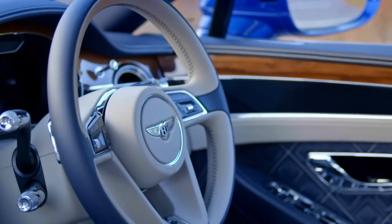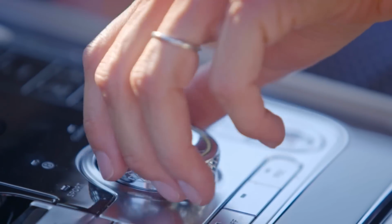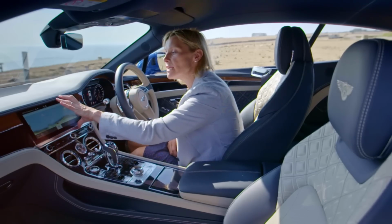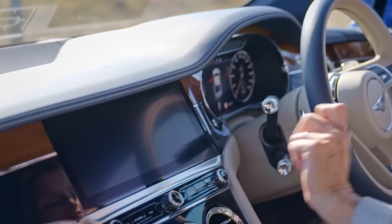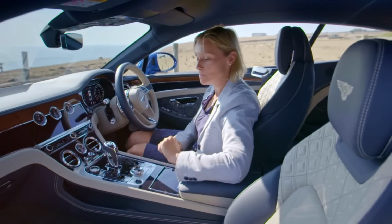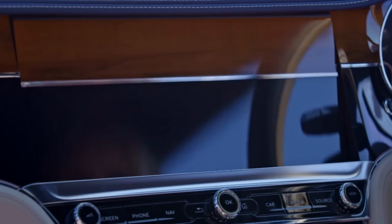Inside there is a feast for your senses. There's leather, wood and lots of shiny silver bits everywhere. This is a diamond knurled finish and it is incredibly tactile, but, dare I say it, a little bit tacky. This is the biggest touchscreen that Bentley has ever produced and it does the coolest thing, and this is what you will be showing your friends when they come into the car. It's so James Bond. And then at the end of the day, magic.